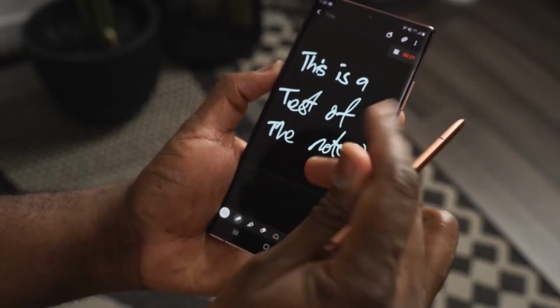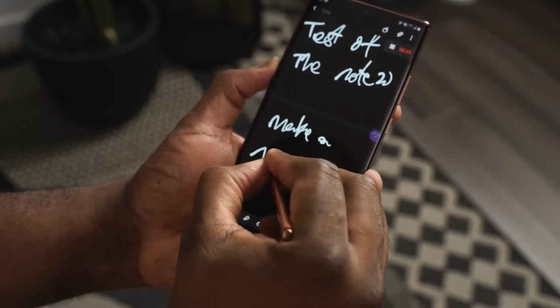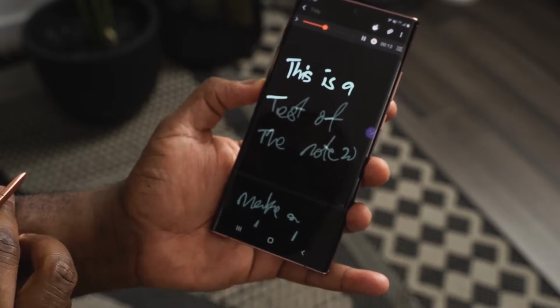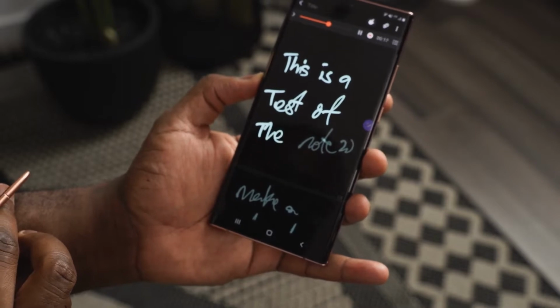Now, the other cool thing here is you have the ability to jot down your notes and also memos at the same time. What's really cool about this is that when you play back the memos, the voice memos can match your text that is writing. So it matches what you're doing there, or you can use it in a mixed match fashion any way you want to.